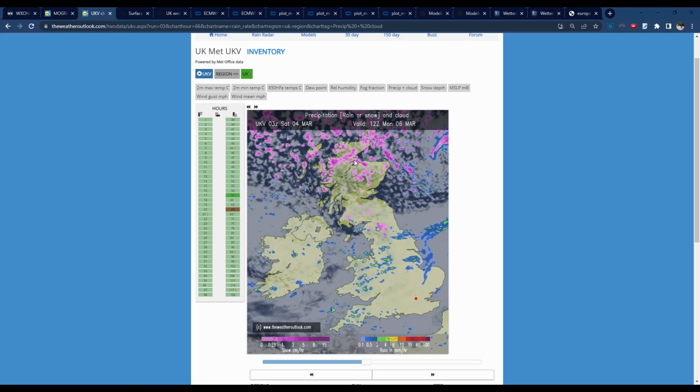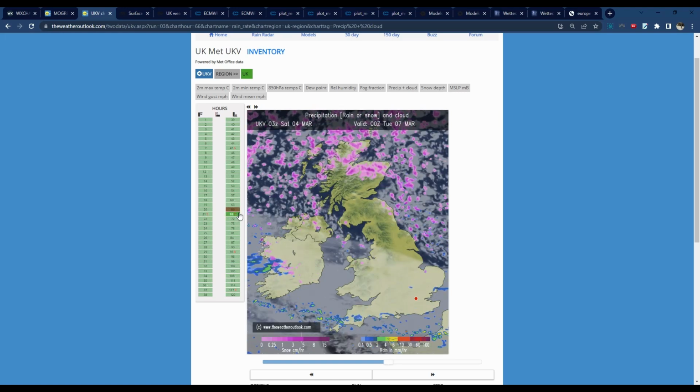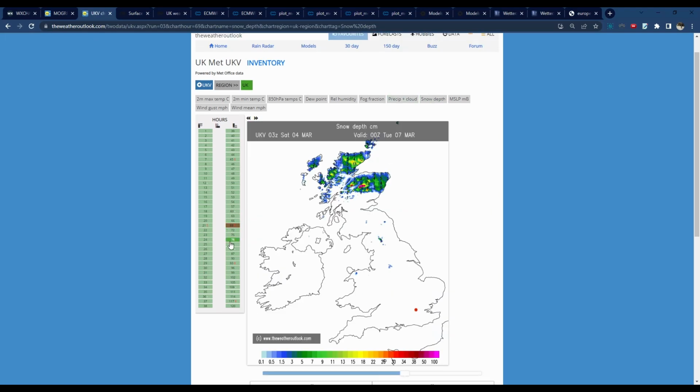So there's our cold front passing through, and you can see immediately northern and eastern coasts are going to get buried by the snow showers. And if I show you this potential, it's not confirmed, but potential snow depths, we could be looking at 5 to 10 centimetres across northern Scotland, potentially more.